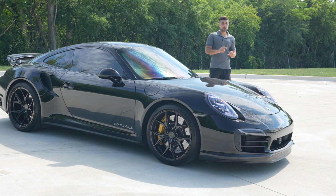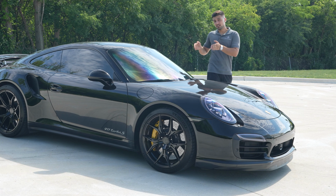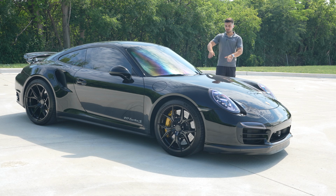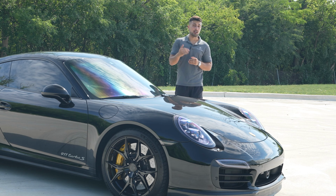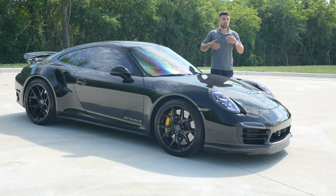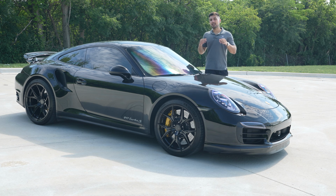I'll tell you first, the transmission is way sharper with the PDK. The updated PDK in the 991.1 versus the 997.2 is pretty night and day. My 997.2 Turbo S felt like you're riding a raging buffalo, but this seems super, super, super refined, and it's definitely a huge cut above the BMW DCT. Now, I do think it's like a couple steps behind the newer R8s, like a 2022 R8. The shifts feel a little bit faster, but it's not really a make or break it.